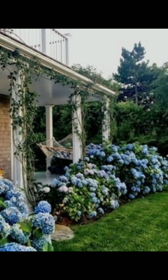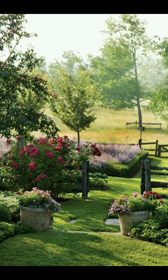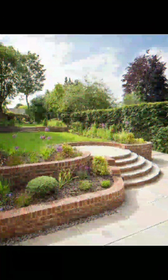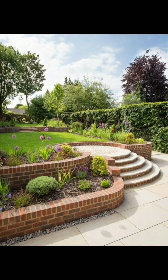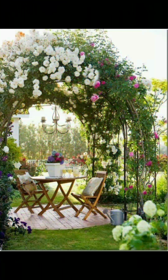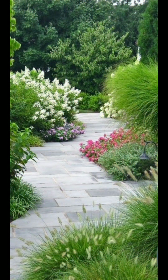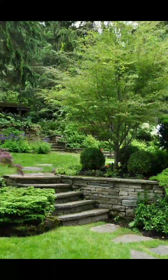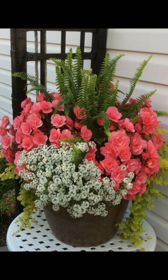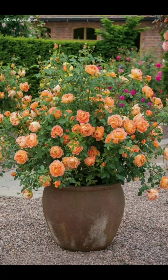Seasonal interest. Plan for a year-round display by selecting plants that bloom or change colors in different seasons. Maintenance is the most important part to keep your garden fresh and eye-catching. Consider the level of maintenance you are willing to commit to. Low maintenance gardens may be more suitable for someone.